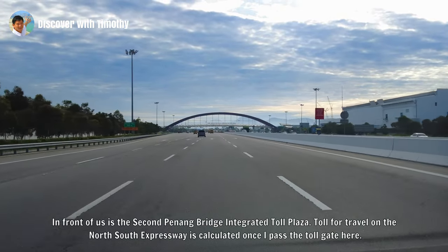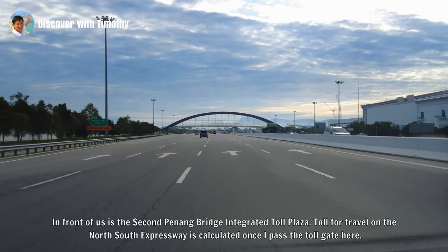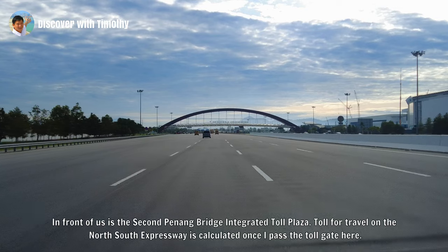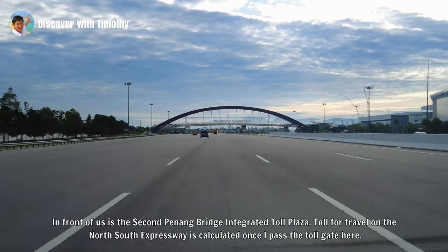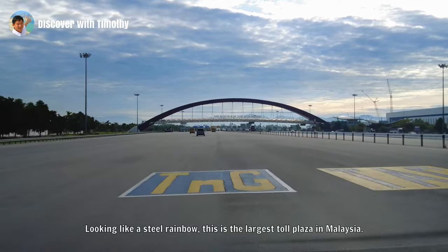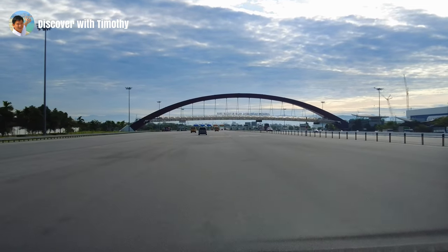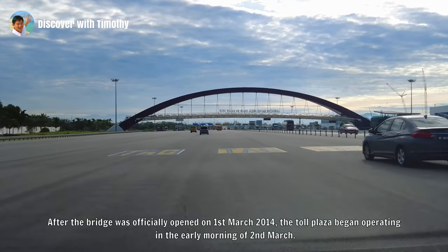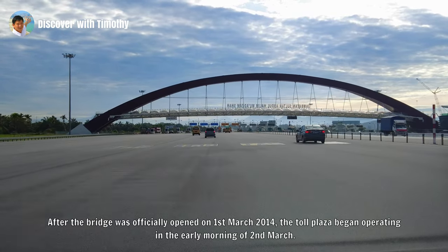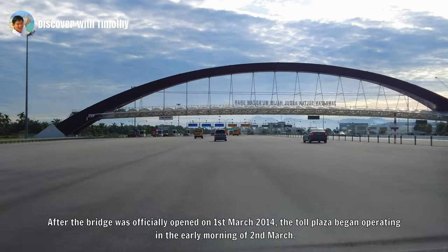In front of us is the second Penang Bridge Integrated Toll Plaza. Toll for travel on the North-South Expressway is calculated once I pass the toll gate here. Looking like a steel rainbow, this is the largest toll plaza in Malaysia. After the bridge was officially opened on the 1st of March 2014, the toll plaza began operating in the early morning of the 2nd March.